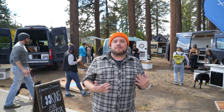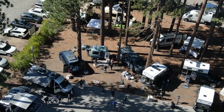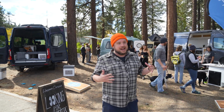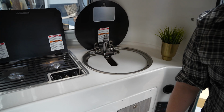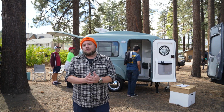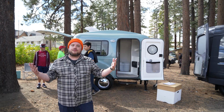I'm with Happier Camper, and we are here at the Adventure Van Expo in Big Bear showcasing our new Adaptiv van kits for the Sprinter 144 and the HC1 Studio. Happier Camper started in 2015 as a lightweight fiberglass travel trailer company, and we've been manufacturing travel trailers in the Los Angeles area since 2015.